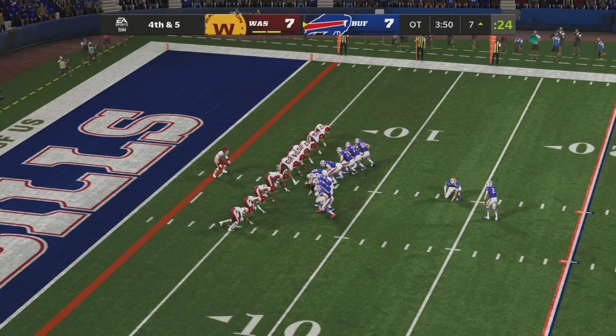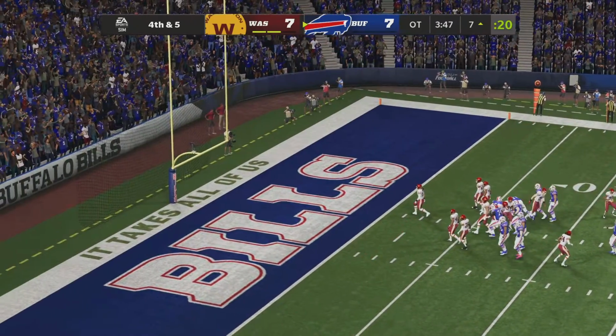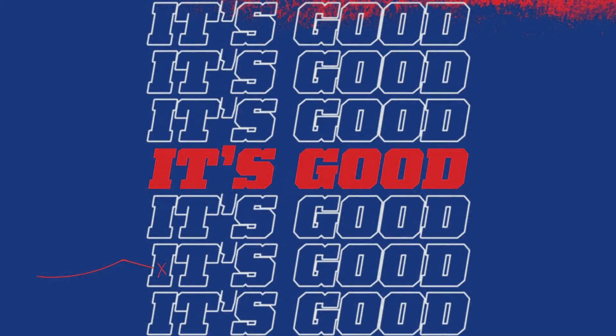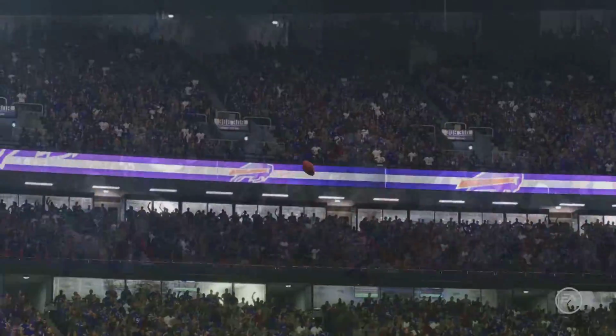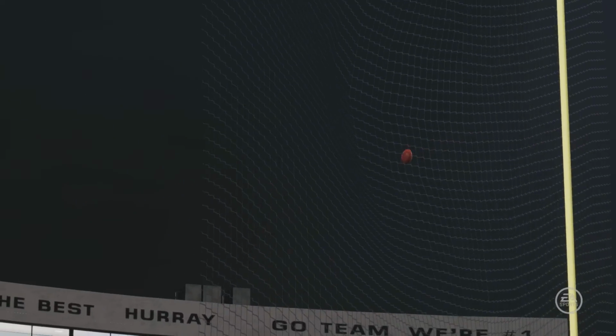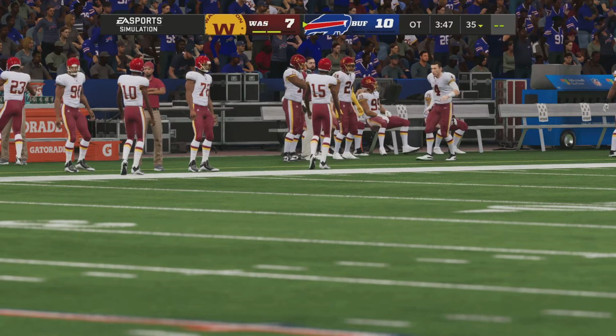So here we go. Maybe the biggest kick of the game forthcoming. This to at least get them a lead here in overtime. The kick by Bass is good. And the Bills have taken the lead. So they do get the short field goal here to get them the all-important overtime lead.